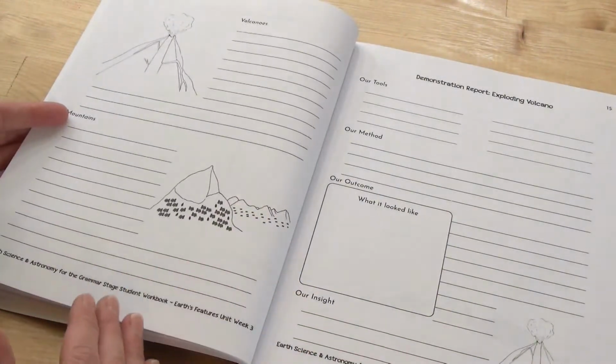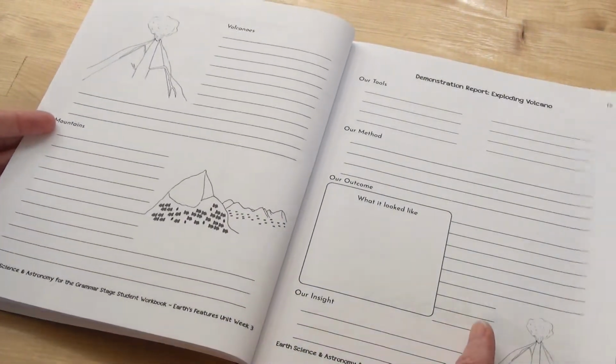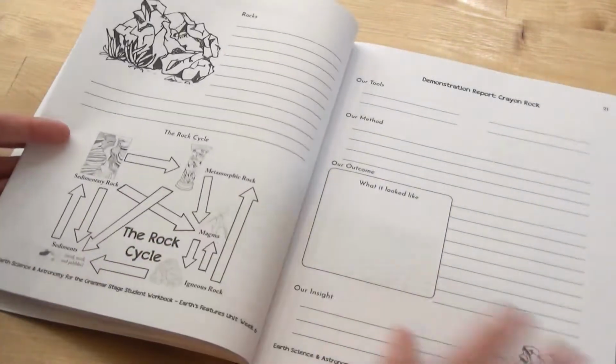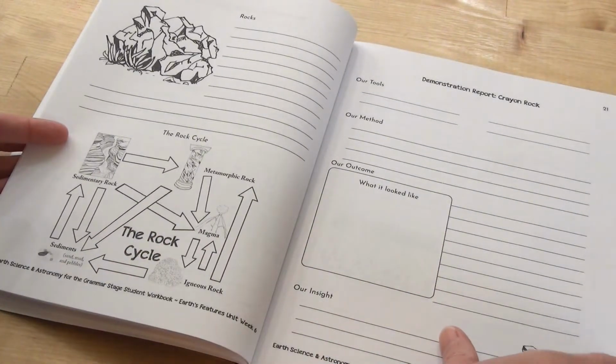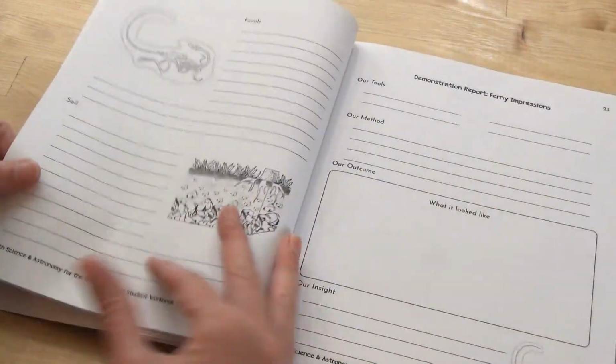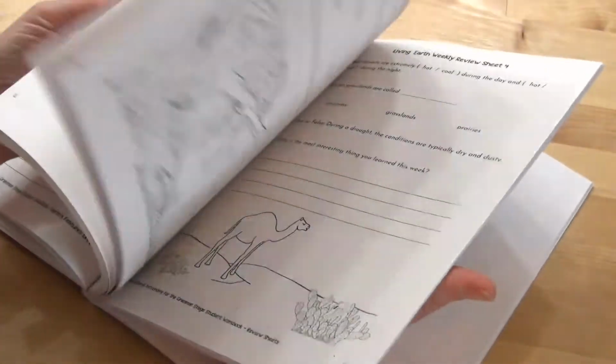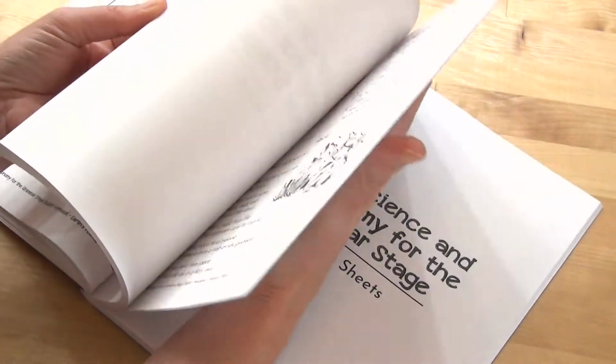If they feel like writing, write it down. If they don't, skip this. And you might not even have to have this. If you have a smaller one that is for sure not going to want to write any of these things, maybe look at getting the coloring book. That might be really, really good. Now let's look at what else is in the student book.